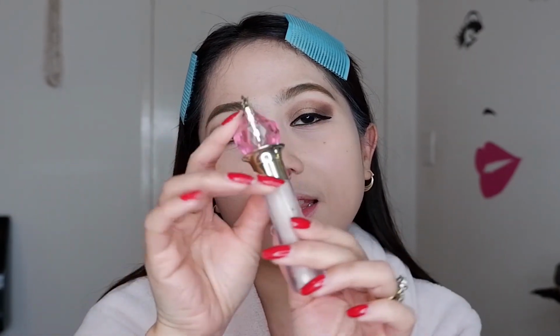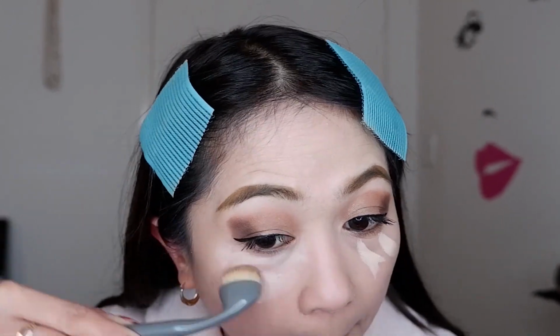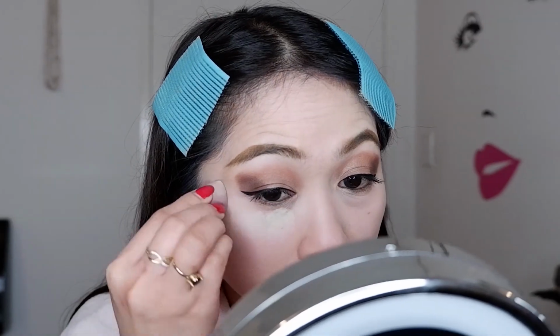Next is, I'm gonna apply concealer, and I'm using this concealer from Jeffreestar, and the shade is C11. This one, guys. Next is, I'm gonna put a setting powder, and I'm using the setting powder from Jeffreestar, and the shade is beige. So, I'm not gonna bake it, I'm gonna brush it straight away.